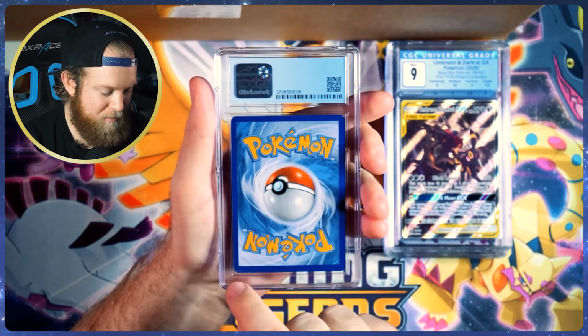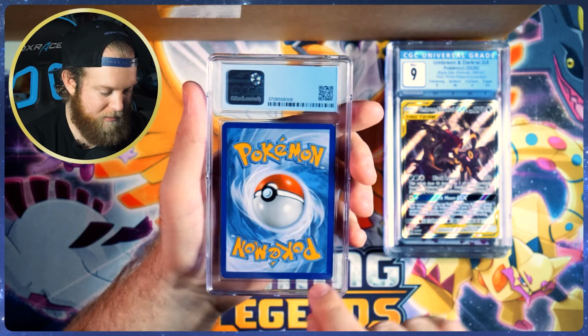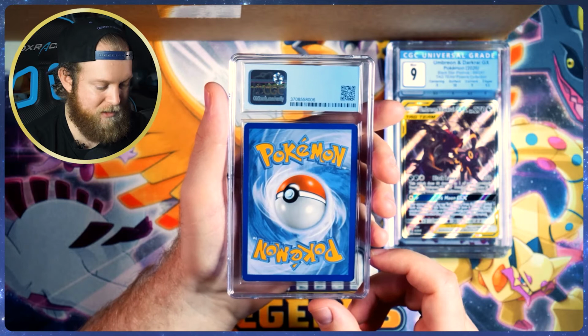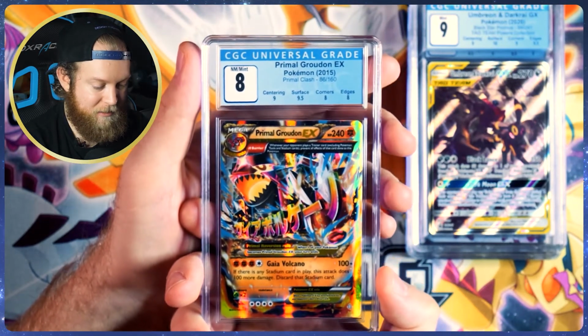Okay, so I'm immediately seeing a lot of whitening on all of the corners. There's whitening here on this edge. There's whitening up at the top. So this is probably not going to get too good of a grade. I'm assuming it's an older card. Yeah, it's my Primal Groudon EX.